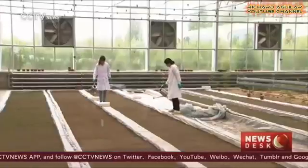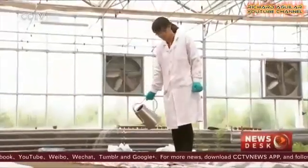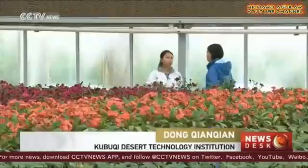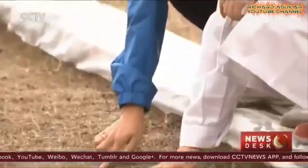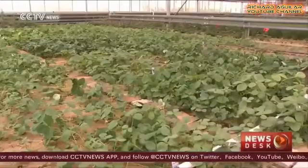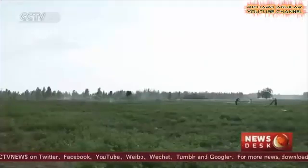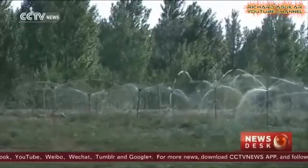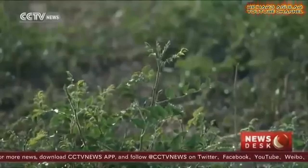Is it possible to turn this yellow sand land into a fertile soil? We plant a family of flowering plants having pods as fruits, and root nodules that can extract nitrogen from the air, so the sandland can gradually become fertile soil. Dong has been working for Kubuqi Desert Technology Institution since she graduated from Beijing Forestry University. The research center is founded by Elion Resources, a private enterprise specializing in sustainable land management. They discovered growing licorice used in Chinese herb medicine in difficult terrain is not only good for business, but also for the environment.